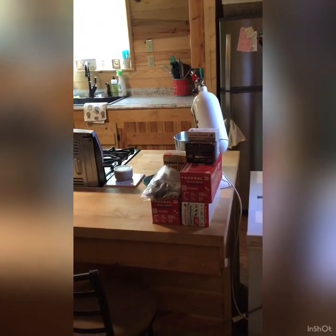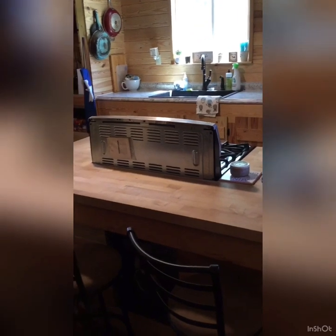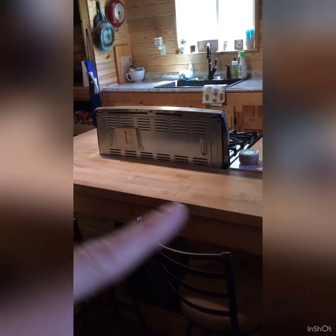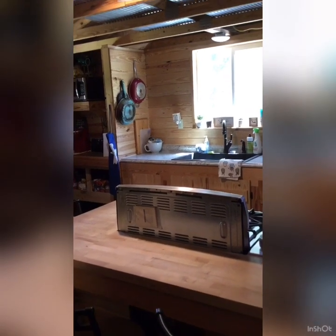Excuse the shells here, we shot some skeets. And here is my kitchen. This is the bar. We're not quite finished with the bar. We're going to put a piece that covers the stove. Probably put like some pine up here and cover this up. Then we have the kitchen.